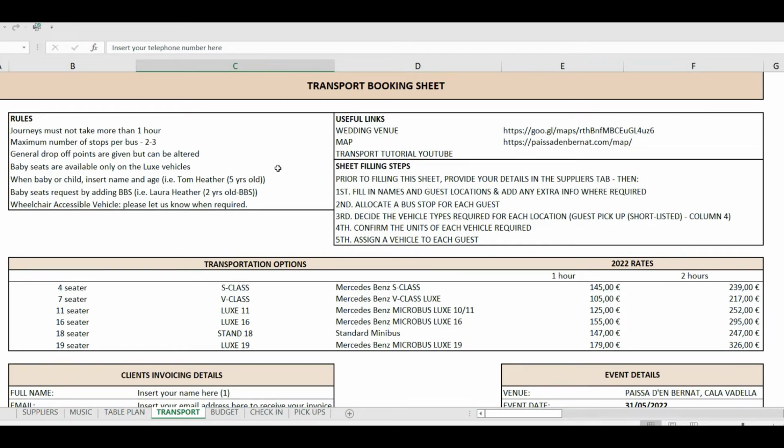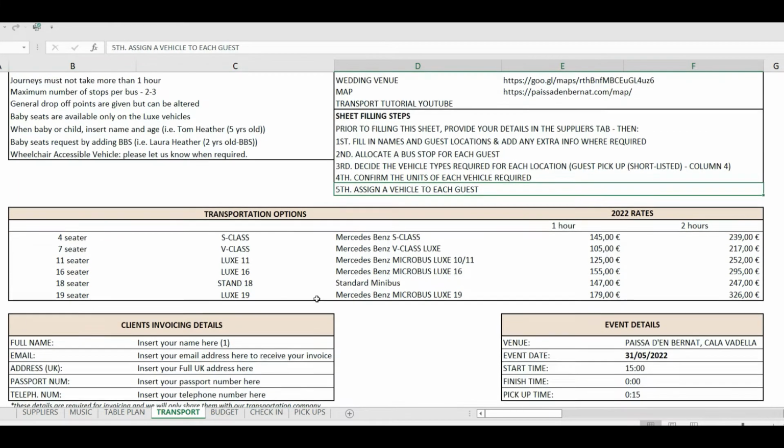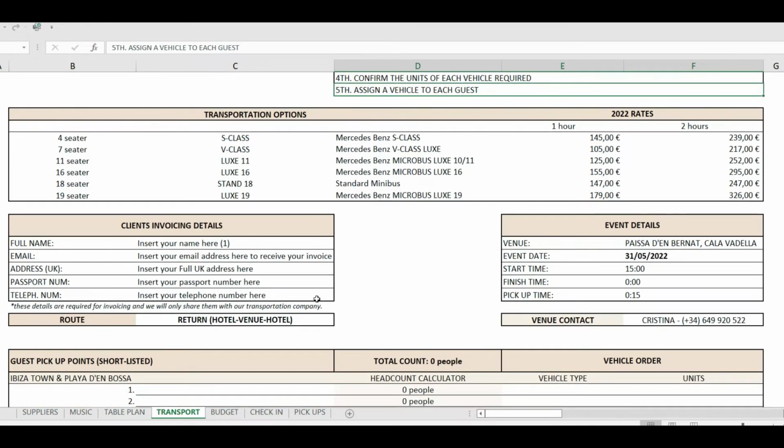Now, how this spreadsheet is kind of broken into is that at the very top, I'm providing you with the rules. So the 1 hour slots and information like that, run through that and read it before you get started. I'm also including in here the venue on Google Maps, the map on the website, and the tutorial for this video. I've also included a list of what the steps are to fill in this form. However, in this video, I'm going to directly dive into it.